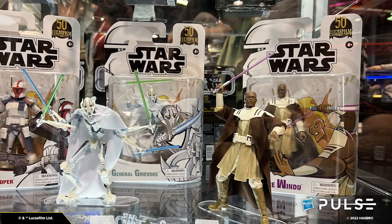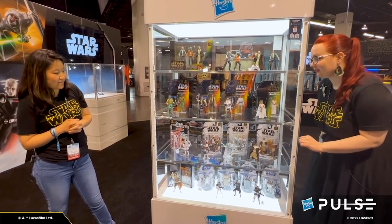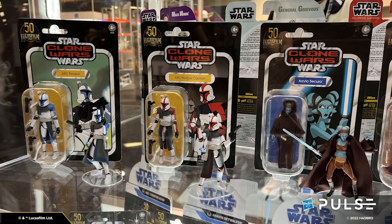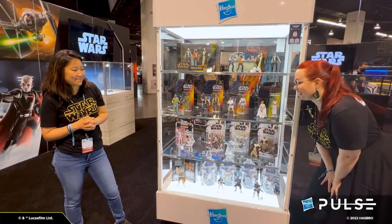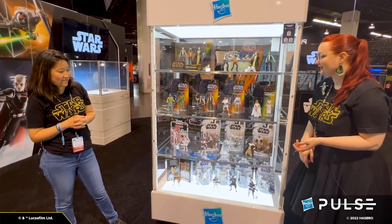For sure. We also celebrated the Clone Wars with items inspired by the Genndy Tartakovsky animated content. So we loved this packaging that we were able to create, both for the Vintage Collection and the Black Series. You can see it on both sides of the booth here. This one celebrates the early packages that Clone Wars animated figures came out with. And we've loved re-releasing some of these characters, like Grievous is so cool to see.